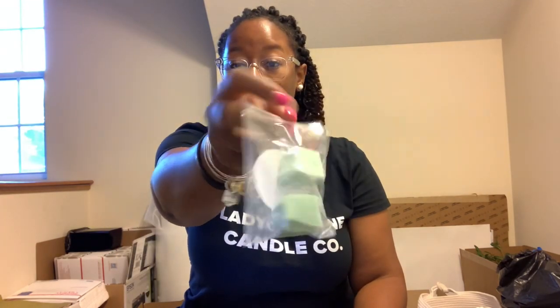I no longer add color. I did not like the frosting, and I was trying to perfect how not to have so much frosting on the top of my tarts. And I still have not quite nailed that down. Because I was about to launch, I just decided to ditch the dye. But that's just me. You're more than welcome to use dye, color.